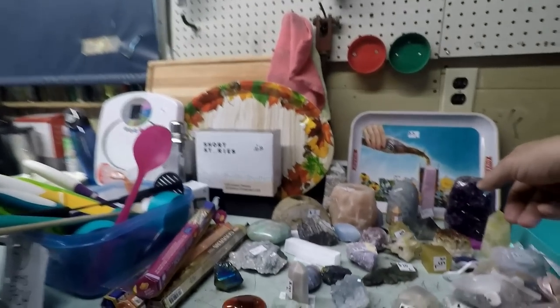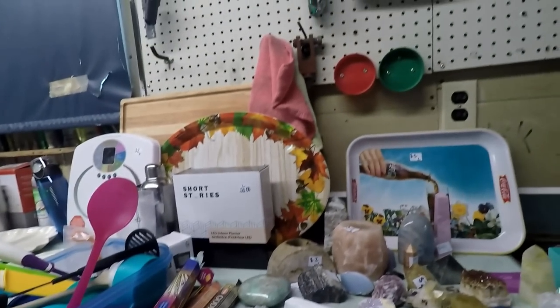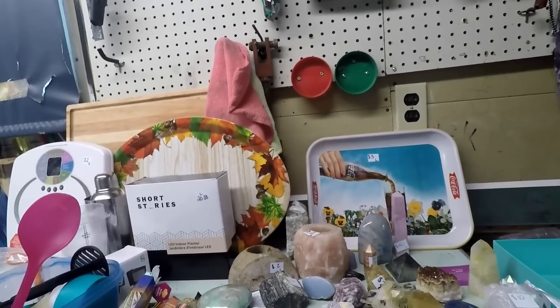What's this big amethyst worth then? What are you asking for that? I bought it for like 100. Oh my goodness. I think I have like 40 on it or something. I think it's on the bottom. Oh yeah, I have 40. 40? Yeah. Just curious. But no worries.